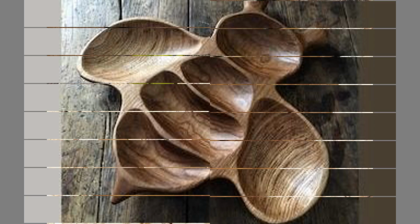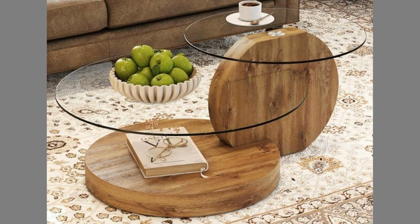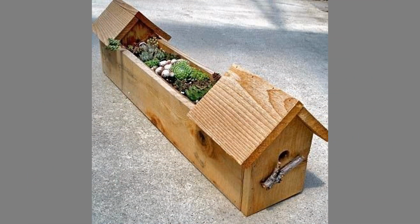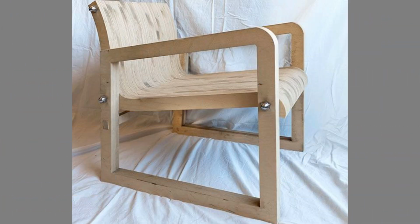Another important aspect of wood furniture styles is their ability to promote a sense of connection to nature. In a world increasingly dominated by technology and urban living, incorporating natural elements into home decor can have a soothing effect. Wood as a natural material brings a piece of the outdoors inside, creating a harmonious balance between the two.